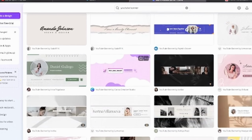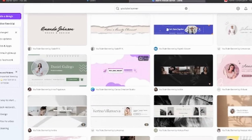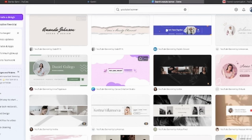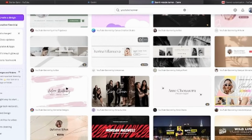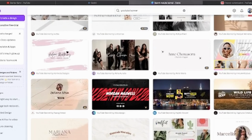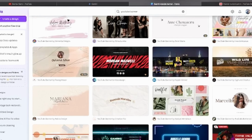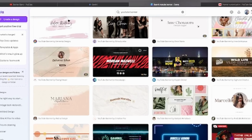After that, you will see Canva will give you a lot of templates that you can use to create your channel art. But if you cannot find any of these templates that you like, because some of these are not free, you have to pay to get them. Like if you see anything with the crown that says Pro, that means you're going to have to pay to use it.